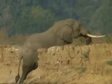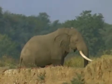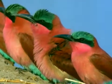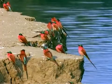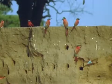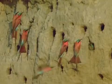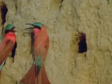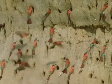When the bulls return to the acacia woodlands, their regular route takes them close to a colony of carmine bee-eaters. They are one of Africa's most vivid birds. They turn up to breed on the banks of the Zambezi during the hottest and driest months of the year. The cliffs carved out by the flowing water are ideal for them. Overlooking the river, the colonies are fairly safe, and the 2-meter-long nesting burrows are easy to excavate in the sandy soil.